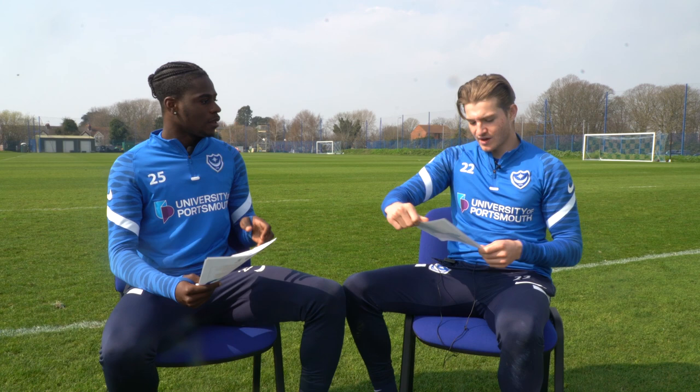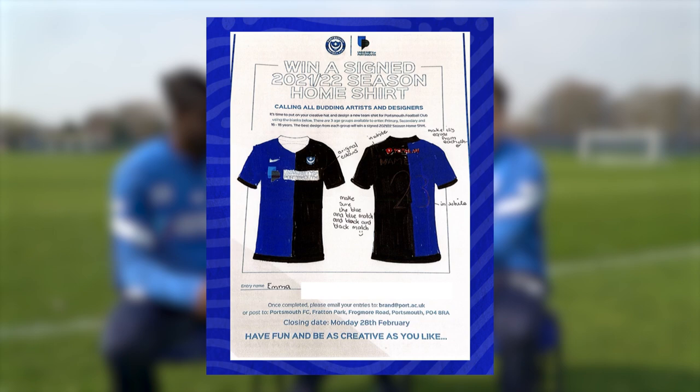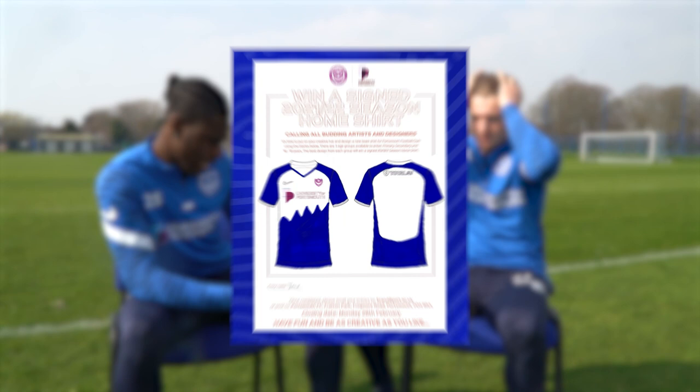So Emma, you have come third, which we like this kit. Just realise that there's writing on there as well. Make sure the blue and the black match. Yeah. Cool. Yeah, she's got it spot on. In second place, we have Jack with this kit right here. Yeah. With a different design.